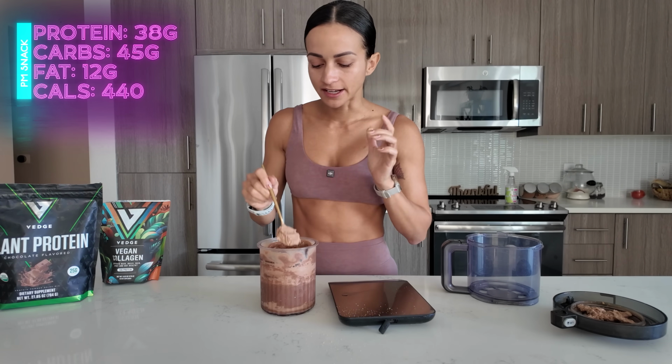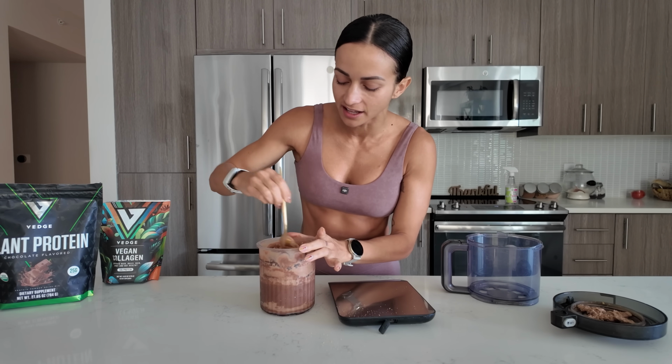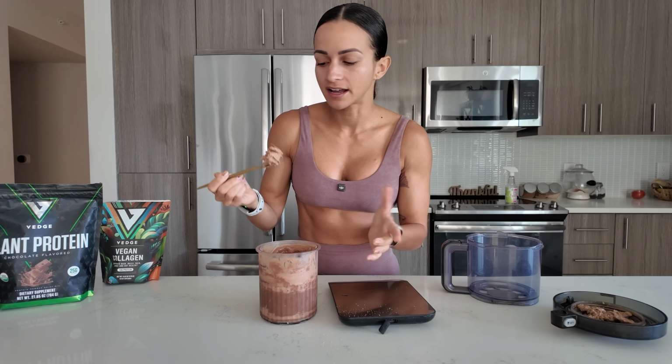So good, guys. It's so creamy and whipped. Wow, so good. If you can have this every day, would you cheat on your diet? It literally tastes like regular ice cream. I can't even believe it's non-dairy and high protein. So you guys have to give this recipe a try.